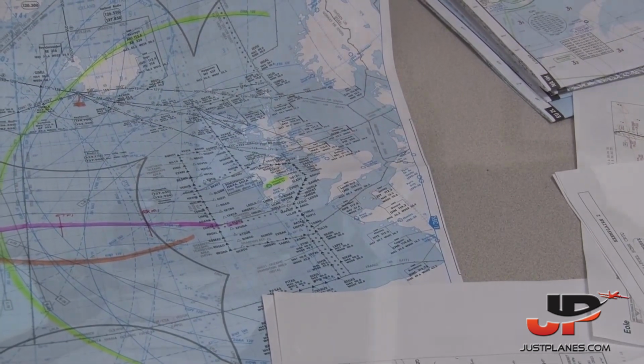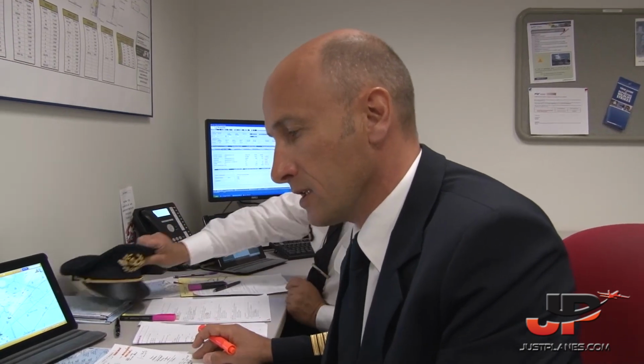Now we're at the end of the flight preparation, and we're here to decide a track, a payload, and a fuel quantity. So first we have to collect with Olivier all of the data of the flight folders, and the result is to choose our track.